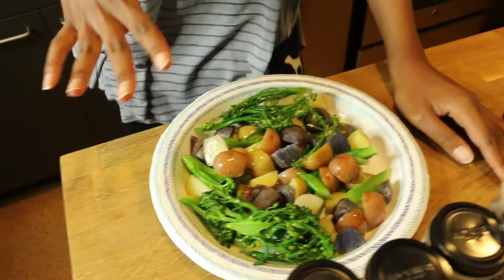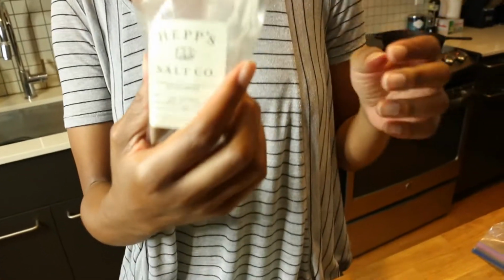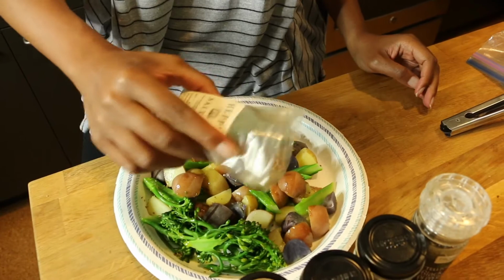And okay, on the real though, the reason why I tasted it is just so I can get an idea of, make sure that I don't make this food salty like I was telling you guys, so I just want to keep myself in check when I'm seasoning it. And it's bomb. It's so bomb right now. Okay, so I'm going to take this rosemary salt, and I'm just going to hit it with a little bit of this.